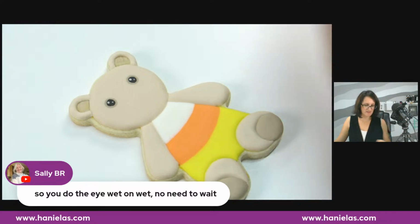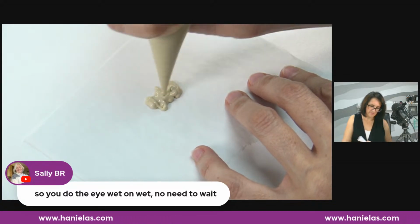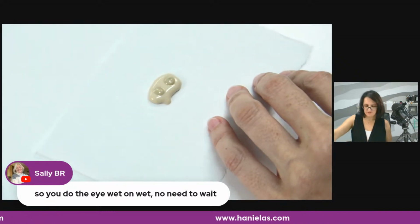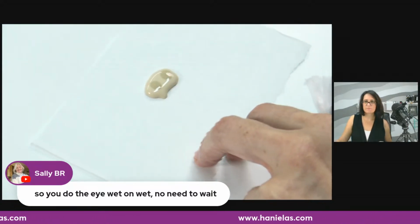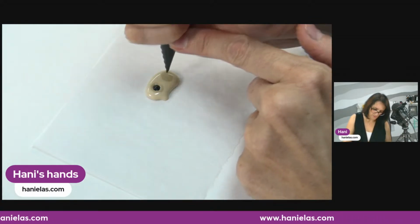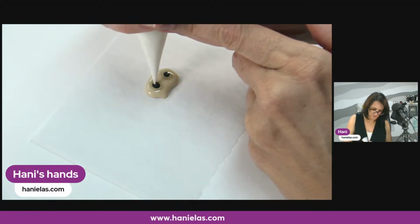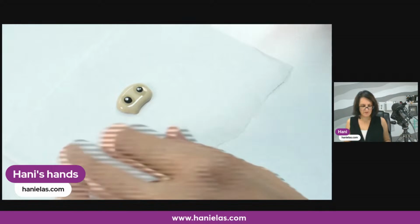Yes, so the eyes are wet on wet, right? If you need to practice, you can do this on a piece of wax paper and pipe some icing on there. The only thing I did differently is I added these darker dots underneath, and then you can use your scribe tool if it's giving you a hard time. And then you do the wet on wet pupil, right? And then white for the reflection. Now I'm just going to do one large dot with white. Yeah, so it's all wet on wet.